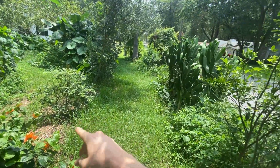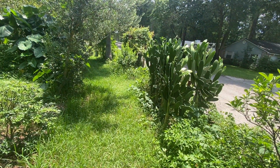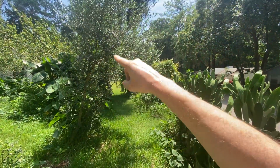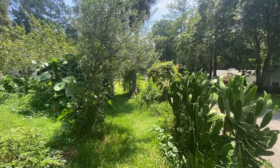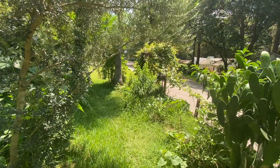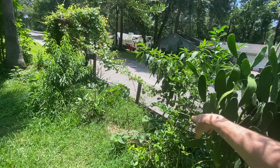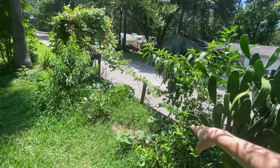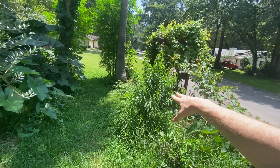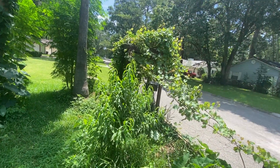That's a Jaboticaba, a wall of cactus that are edible. You can eat those pads on them. The olive is looking fantastic. Citrus here, that's a key lime behind the wall of cactus. Angel's trumpet, another citrus. I planted another peach here. These are all grapes.